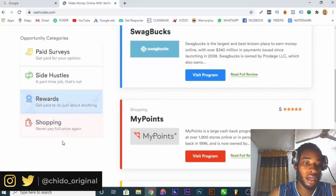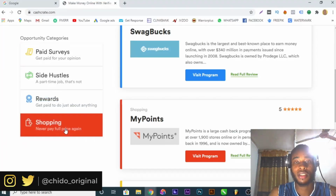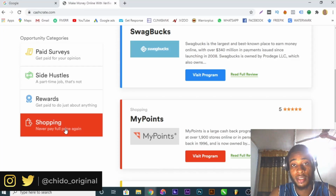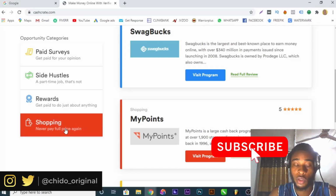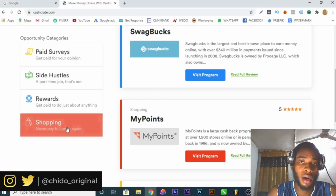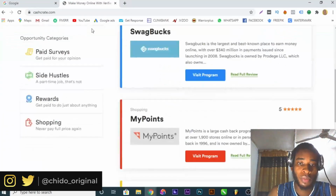So the fourth category is called shopping. This is like cashback. Once you make a purchase using the shopping websites, they pay you back, about 10% of what you actually bought using their payment platform. A lot of these shopping cashback apps have been coming out quite lately. So this is how it works.